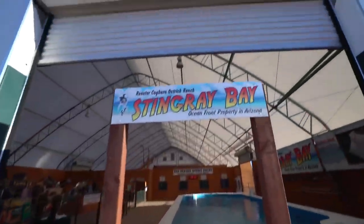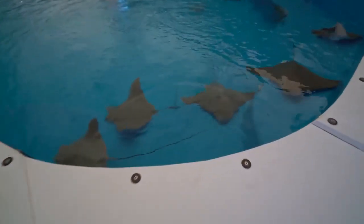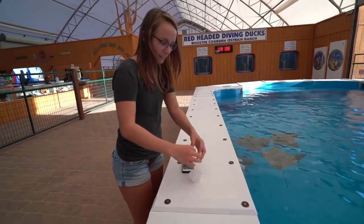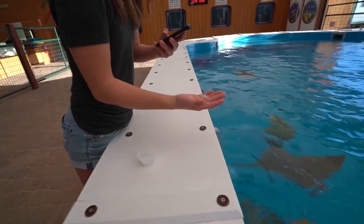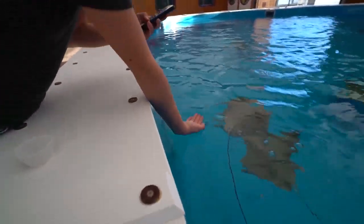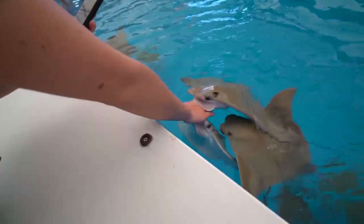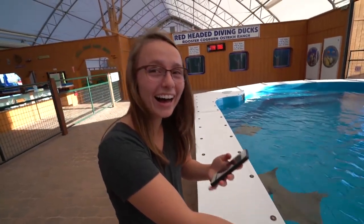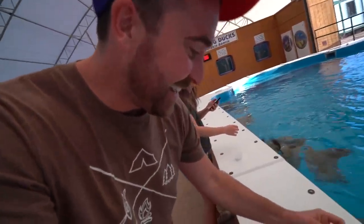Oh, look at this. Last but not least, we got Stingray Bay, and we got a couple tokens. Alright, so the technique is to put it between the middle fingers like that. In the palm of your hand, they're gonna swim over it and suck it out of your hand. There we go. Oh my gosh! How was it? Interesting. Interesting, she says. I'm gonna have to try it next.